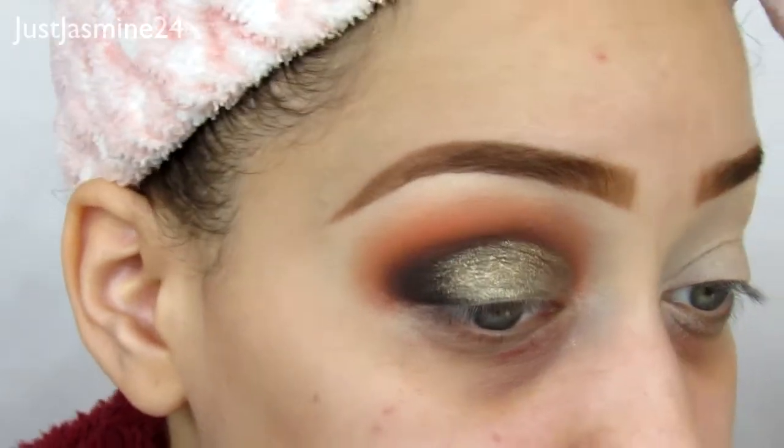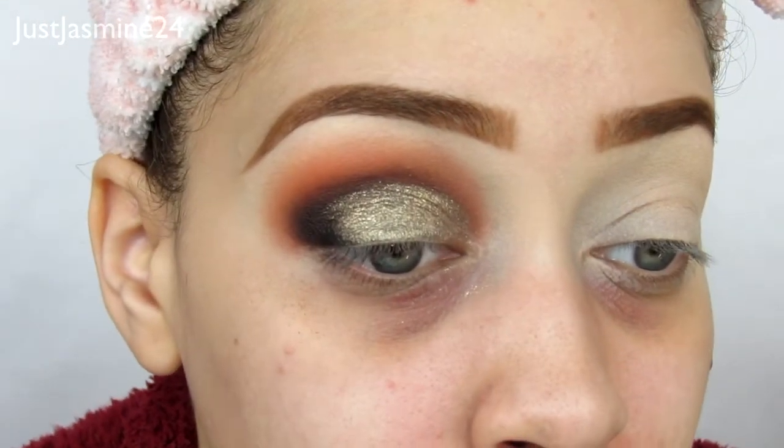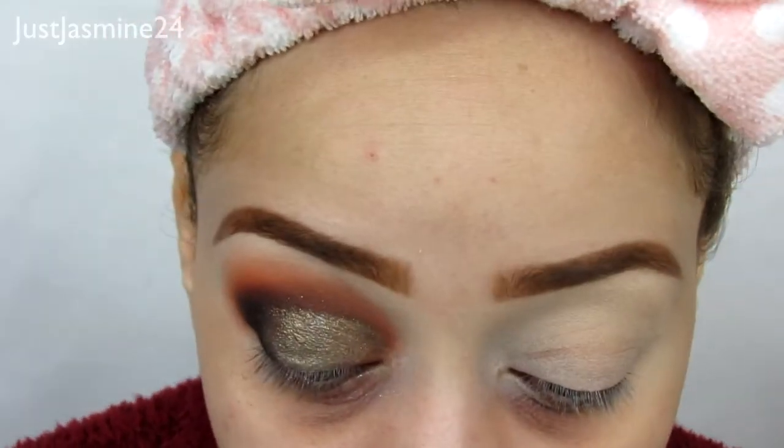That is a very pretty shade. That lid shade is so pretty.